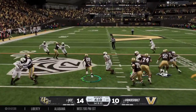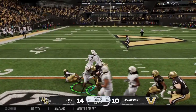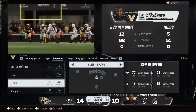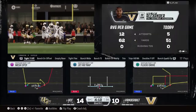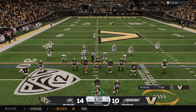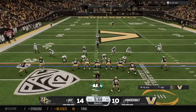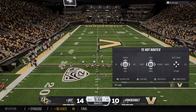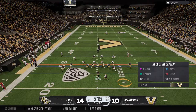They're going to run it here. That's a solid gain. Moves the ball to the 29. What a great job to be able to establish some rhythm to an offense. When you can run the football like this, it just opens up the playbook. You can continue to run. You can go to play action. You really keep the defense on their heels when you can run the ball like this.